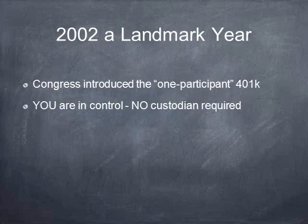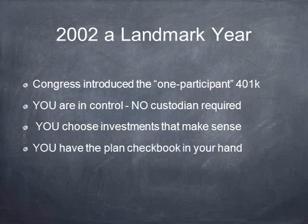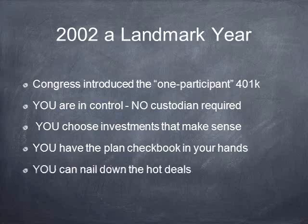There's no requirement whatsoever to have a third-party custodian involved. Since you're the trustee, this means that you choose whatever mix of investments that you are confident will help you meet your retirement goals. Investing is made easy because you have the 401k checkbook in your back pocket, so when you find the right opportunity at the right time, you can nail it down before it gets away.